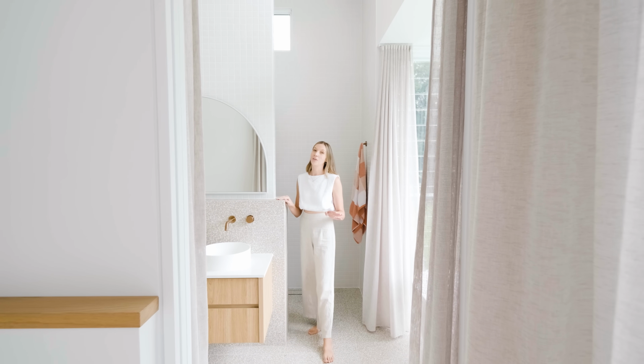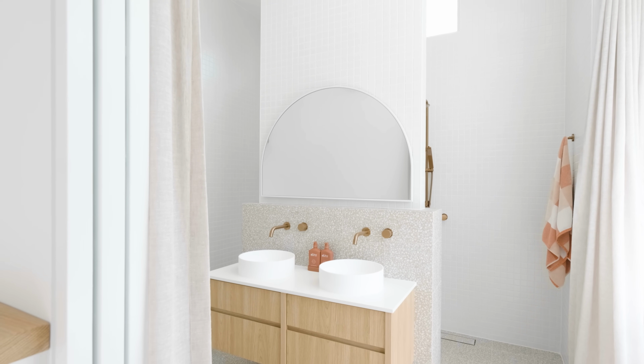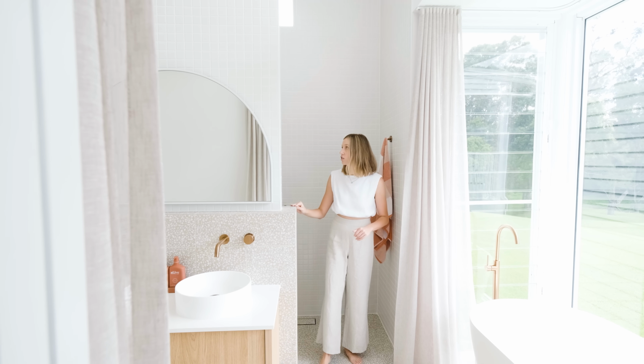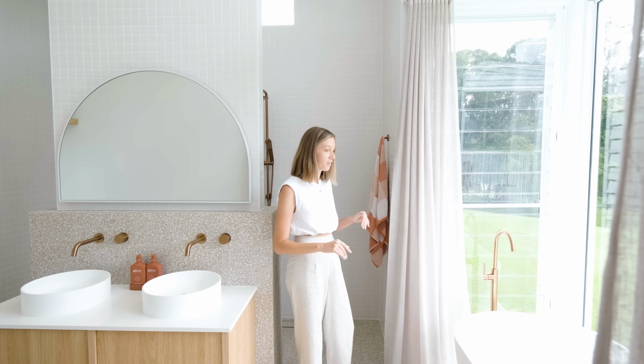Now this feature wall is super interesting. These small white mosaics create texture and lift the space, while the beige terrazzo grounds the room in warmth. And the actual wall itself is quite functional. It hides a double shower behind here, which allows this freestanding bath to remain the focus of the room.